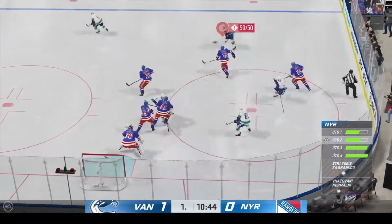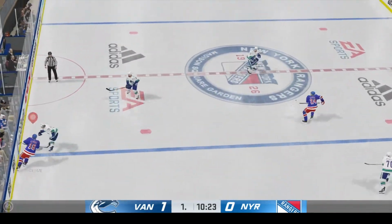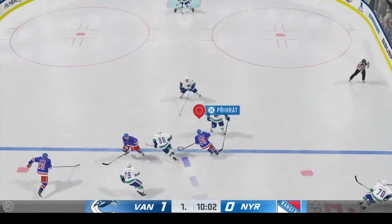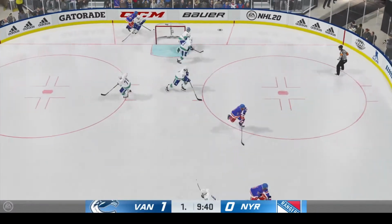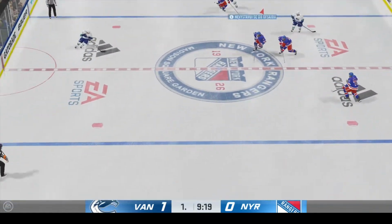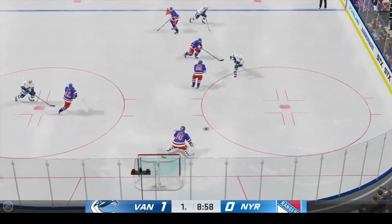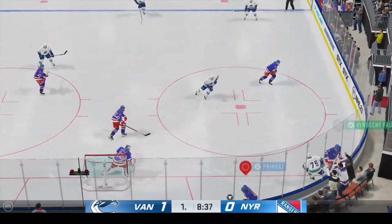Vancouver's won the draw, and they'll go to work. Denies him on the slapper! New York's got a hold of it along the wall. New York's got possession here in the neutral zone. Great use of the body to knock him off the puck. Vancouver's got the puck along the boards. Vancouver's in now. Here's a shot, comes up with the stop. New York's looking to break out of their own end.